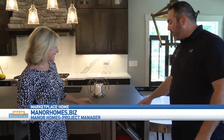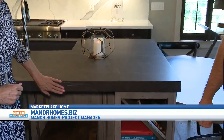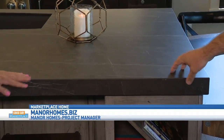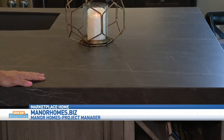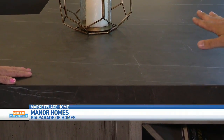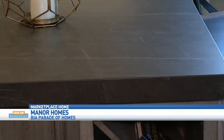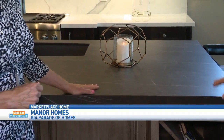What other features should we know about in this? Well, in this kitchen, we kind of integrated a new product. This is a Sapien Stone, which is a porcelain countertop. That's gorgeous. That has just kind of come over into the States. I think this is one of the first few homes that it's been introduced in. So it's a great, durable, heat-resistant, scratch-resistant product. Oh my gosh, anybody with kids is going to want to hear this.